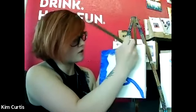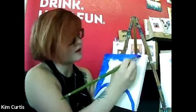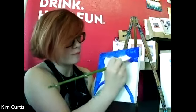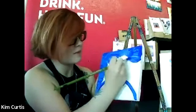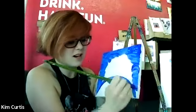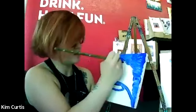We want to make sure that all this paint stays nice and wet without having these huge globs on the canvas. The large globs will take longer to dry, but we want to make sure the paint stays wet. When the paint stays wet, it makes it easier to blend. If the paint winds up drying too quickly, it just means that the paint's going to kind of stack and layer on top of each other, which isn't always what we want.